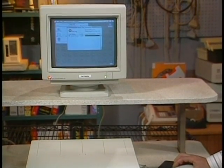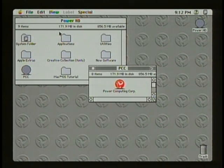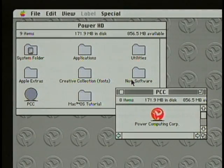If you're looking for a Mac clone, Power Computing has announced its first retail deal for the Power 100, one of the first officially licensed Mac compatibles. They'll be on sale at Computer City stores around the country.